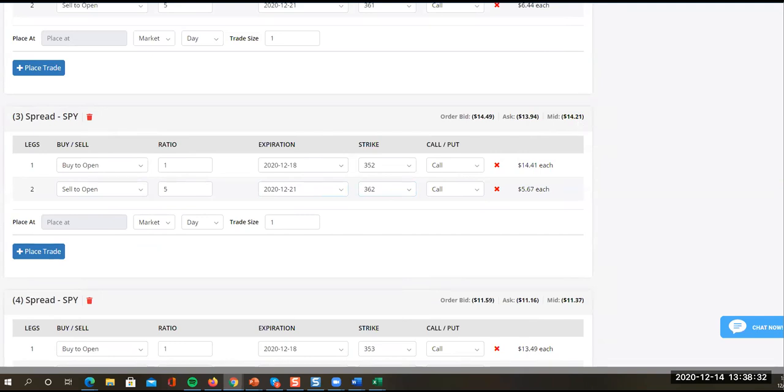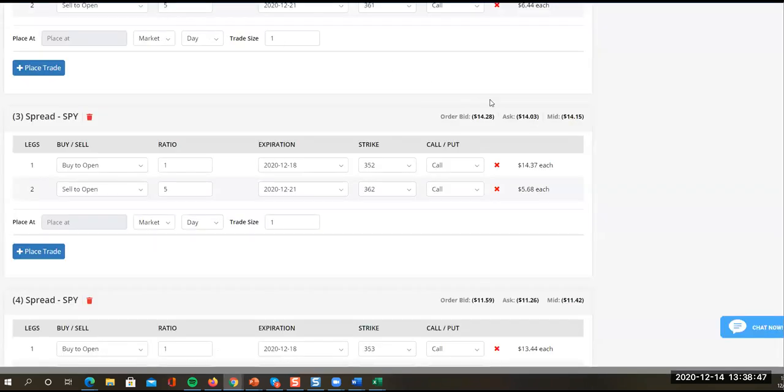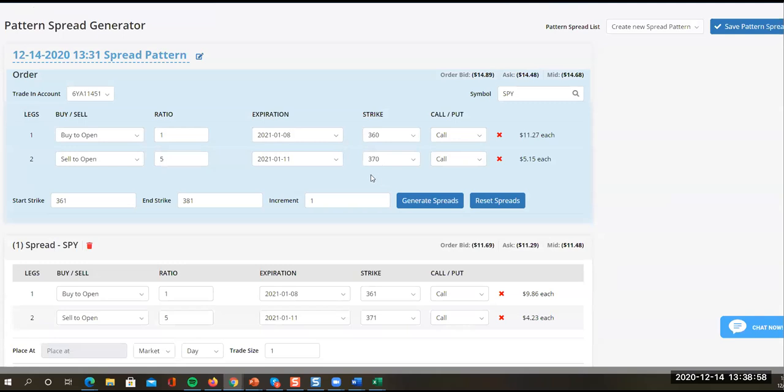Okay, so let's again take a look at this. This is a 360, 370. Where is the $1,400 credit on this in a couple of weeks? It is based on 352, 362, 5 points above the short, which puts this at 375. Okay, so 375 is going to be very close. Actually, it's probably going to be closer to 376 will be the break-even level on this trade.